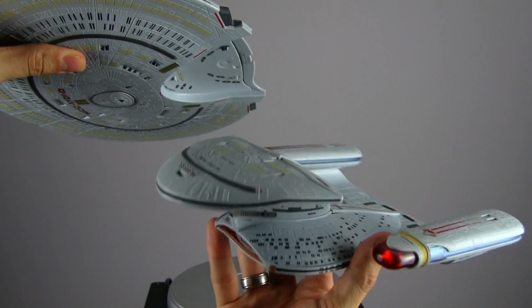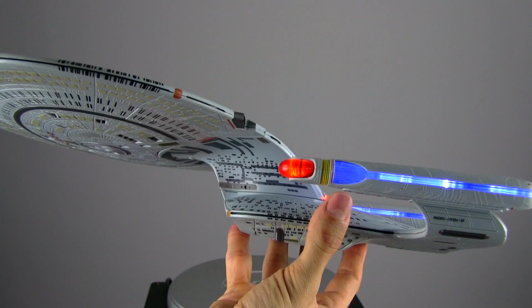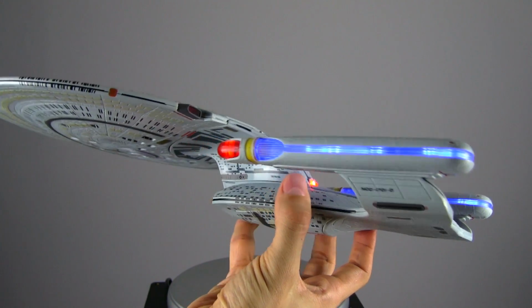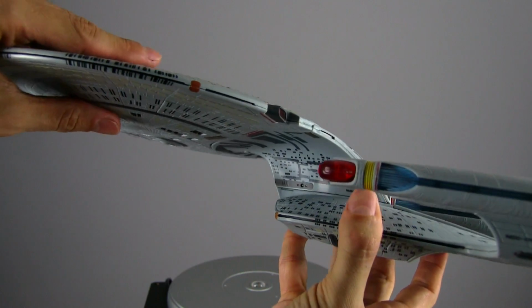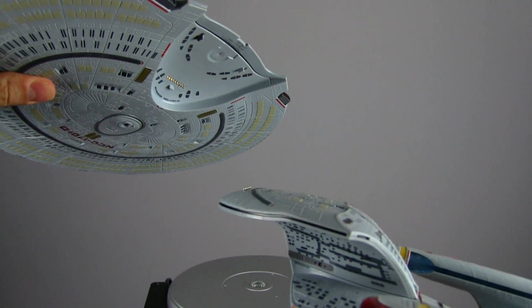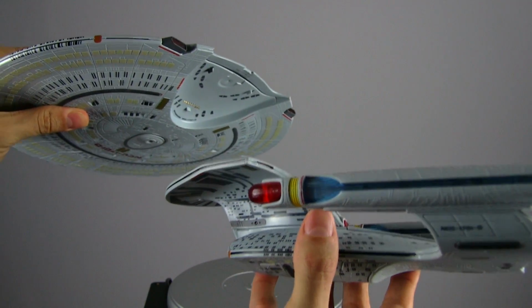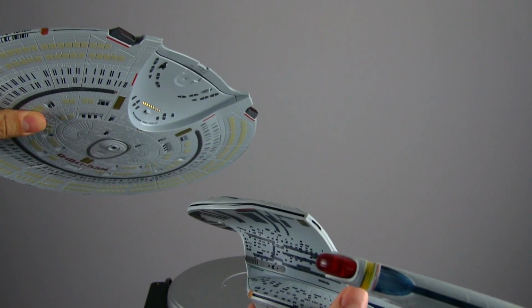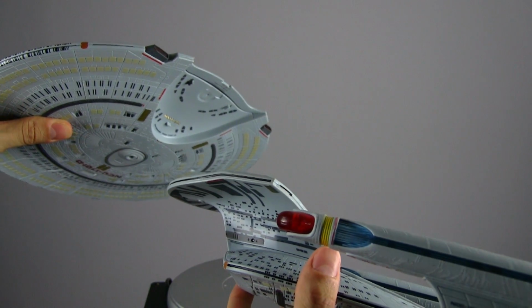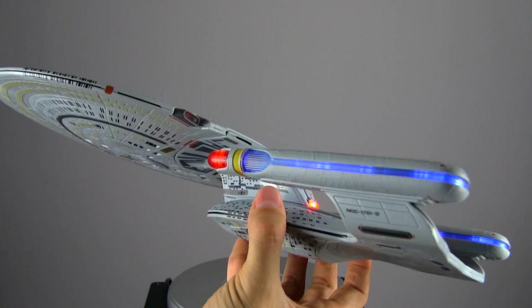When you attach this part to the saucer, you get cool lights and sounds. So even though it's not really intended to be a toy, it still feels like a toy. It's still fun. It's got that oomph, that impact when you attach it, and then instead of your imagination having to do the sound effects yourself, it does it for you.